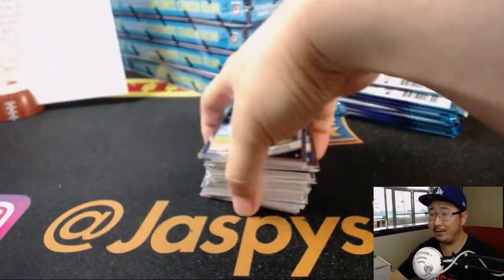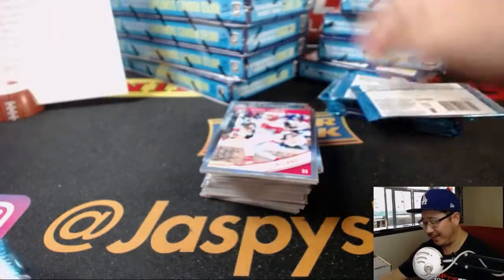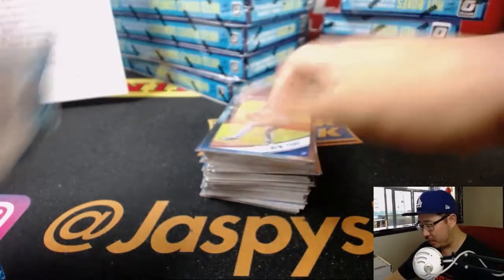Oh, Nick LaPlante, keeping an eye on our Twitter, @JaspysHobby, and I did post that Bellinger 1/1. I think that was out of our first or second case pretty early on. I just didn't have time to post it yet.